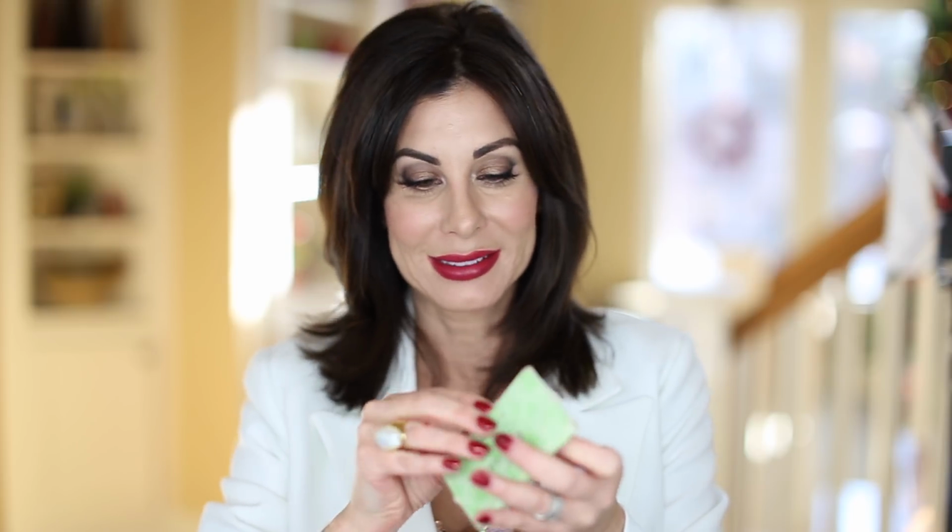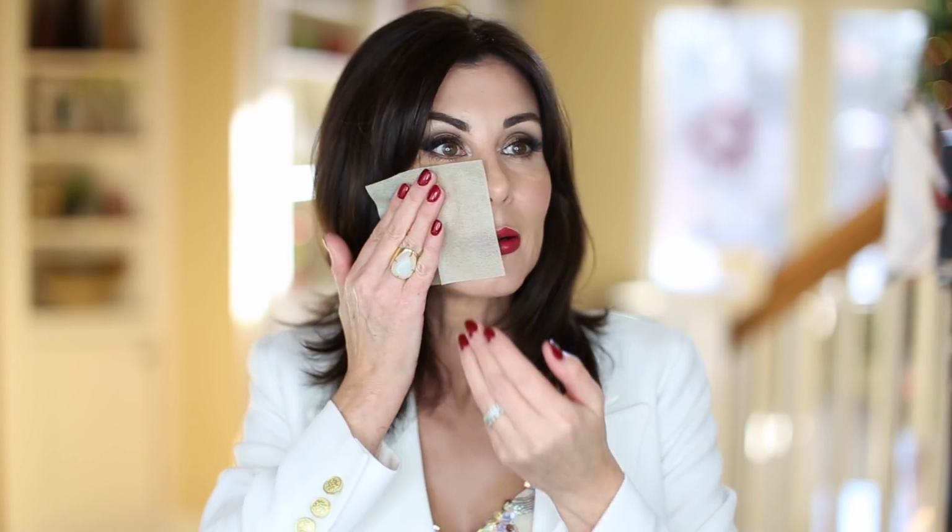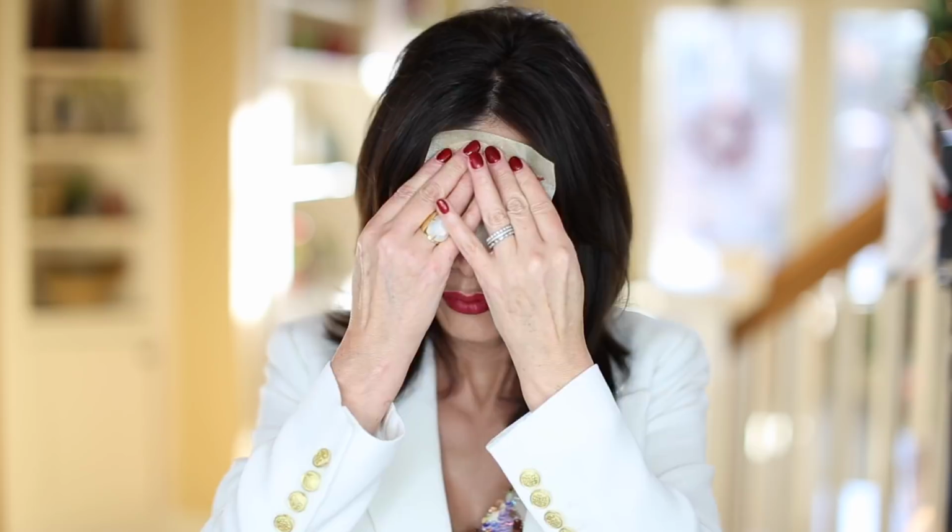We have some more Boscia blotting linens, which I wouldn't be surprised if I could use one right now. Watch this. When you produce as much oil as I do, such is life. All right, we also have a NARS translucent light reflecting setting powder pressed. I've used this for years, love it.